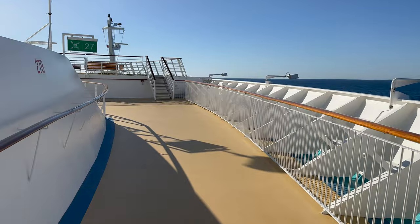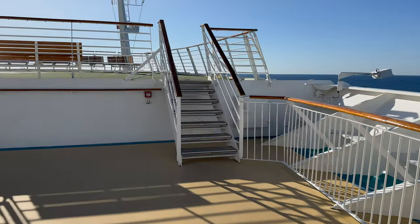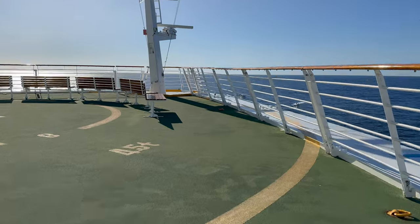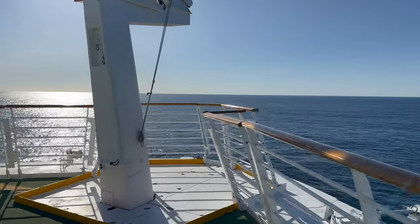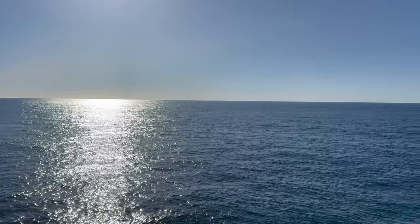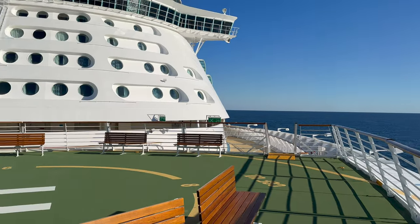And near the back of the ship, in an area that's just right outside the main dining room, has some of the best unobstructed views of the ocean on this ship. This area would be very similar to the jogging track on an Oasis class ship, but unfortunately with the stairs, they couldn't put the jogging track here on the Voyager class ship. We enjoy coming out here every single time we're on a Voyager class ship, and it's some of the best places to see wildlife like whales and dolphins.